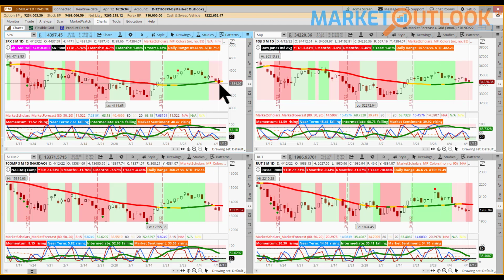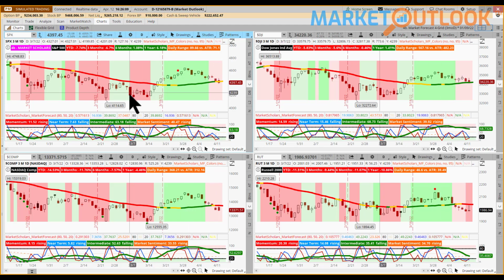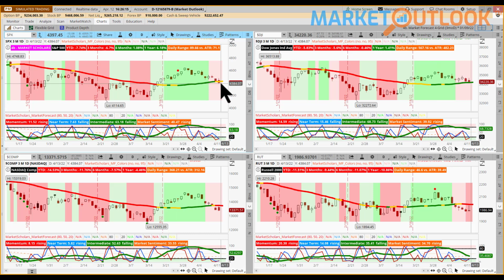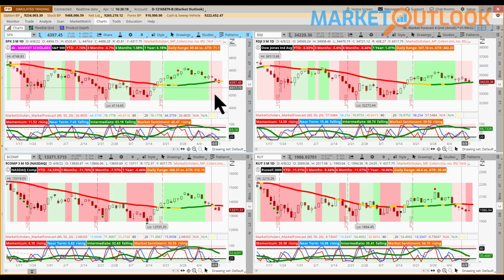We've been tracking our way lower for the better part of the last 2 weeks at this point, after having a really nice relief rally kind of in the middle of March. So we've given back a big chunk of that relief rally at this point, and now we find ourselves trading below the 30-day moving average.